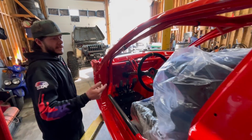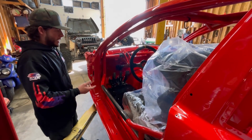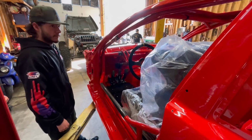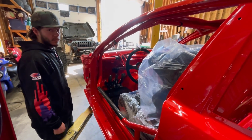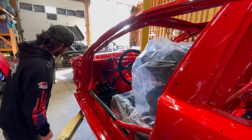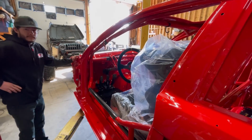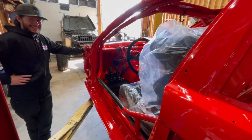So a cage like this usually takes 80 to 100 hours to build if you know what you're doing. And this thing was tacked and welded in, fully done in 10 hours. So it saved a ton of time, and they're relatively affordable too. Yeah, he's not lying either, because I saw his Instagram with the entire cage on a pallet, and then the next day it was done. I was like, damn, that's awesome.